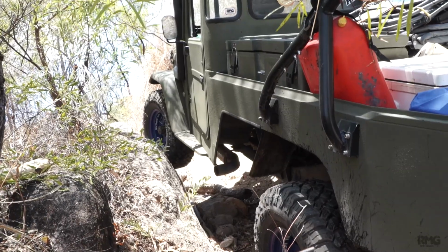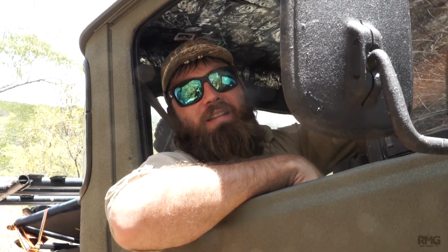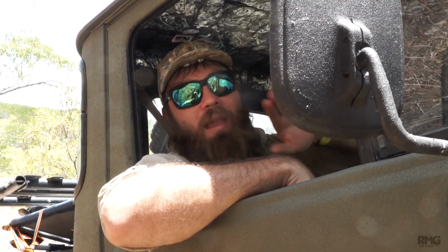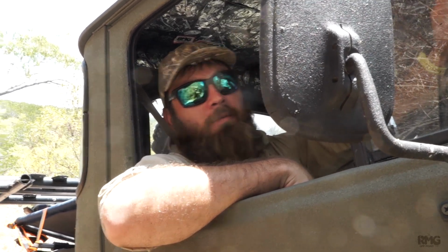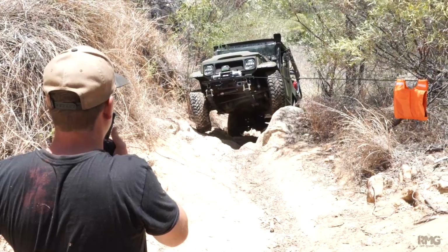So what we've come up with, guys, is we're going to put some rocks here so we don't get stuck. I've connected the winch, Spud has connected the winch to the tree over there, and we're going to pretty much pull myself up onto that rock and then get over and away we go. Without the winch, this is literally as far as I would go. I can't go backwards anymore and I cannot go forwards.